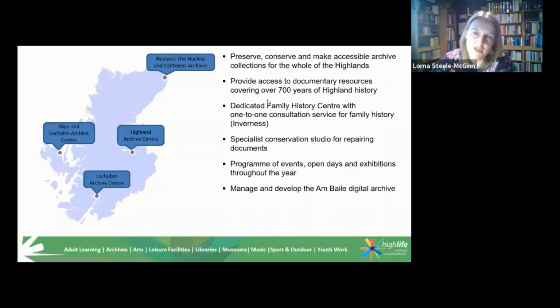We also manage and develop from within the Highland Archive Service the Am Baile digital archive, and I'll talk a little bit more about Am Baile at the end, but if you're not familiar with it and you have an interest in the Highlands, then I would suggest you have a wee look at it when we're finished, because it's quite amazing the material that's on there.